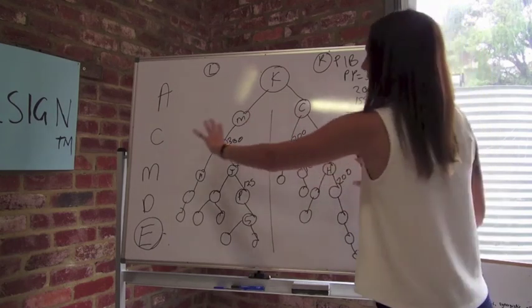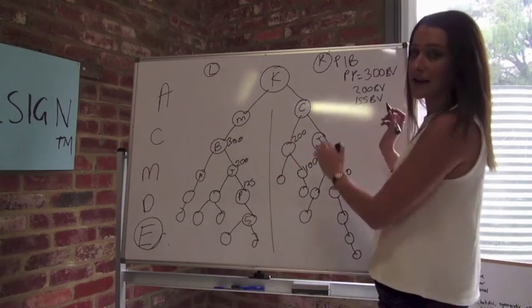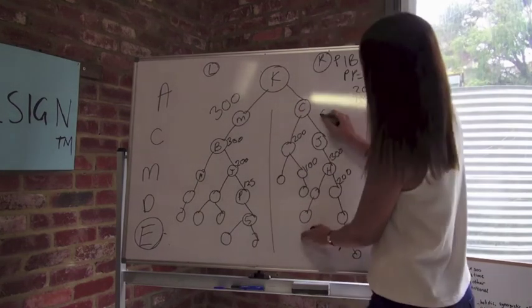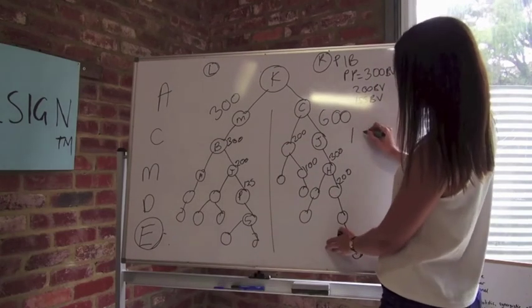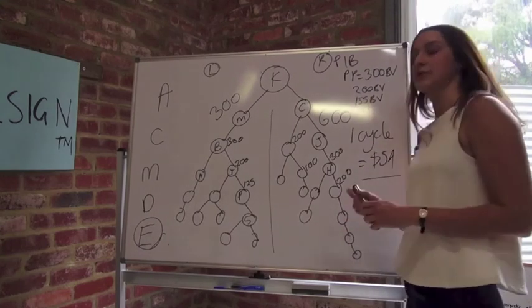So what is happening is the computer is searching all the time in your network for 300 BV on one side and 600 on the other side. As soon as it finds 300 BV on one side and 600 BV on the other side, it gives you one cycle, which equals $54. And that is how the residual income works.